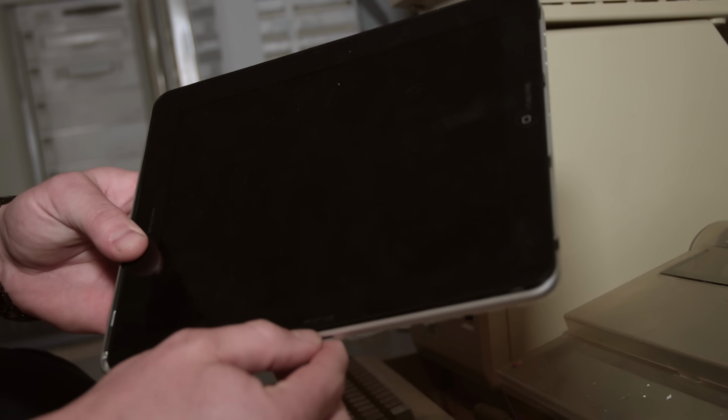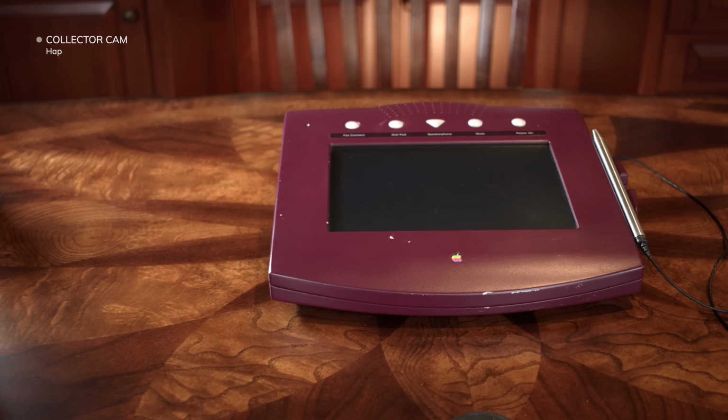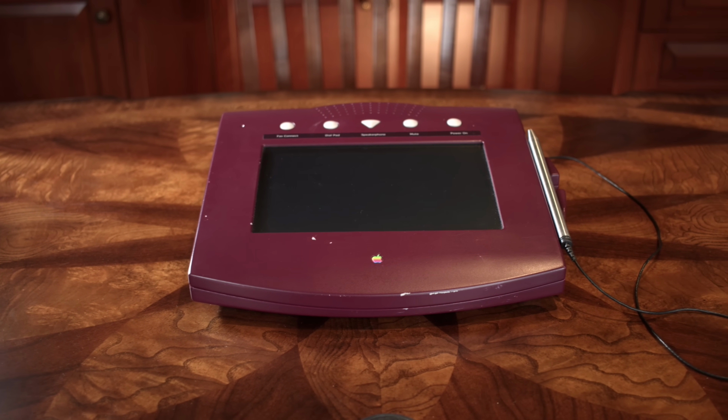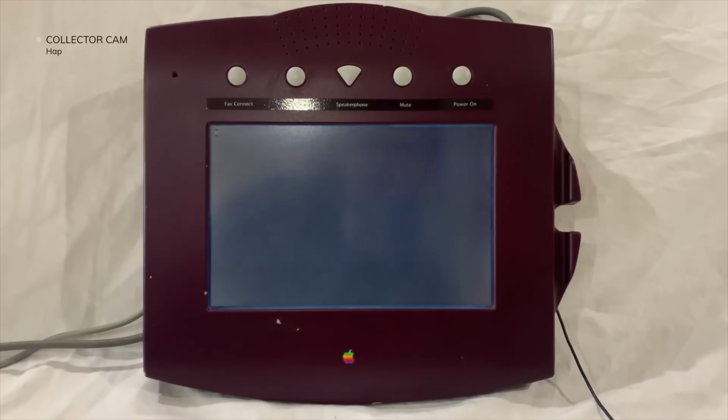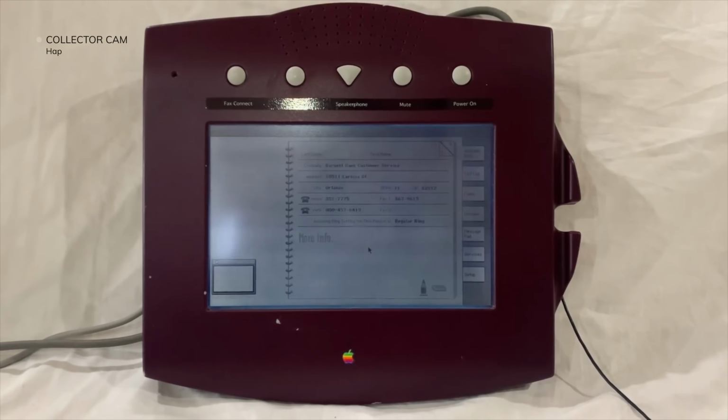Oh wow. So the W.A.L.T stands for Wizzy Apple Lifestyle Tablet or Wizzy Active Lifestyle Tablet, depending on who you ask. It was essentially to be released in about 1994. It was some combination of a fax machine, email, phone, integrated through a touch display.